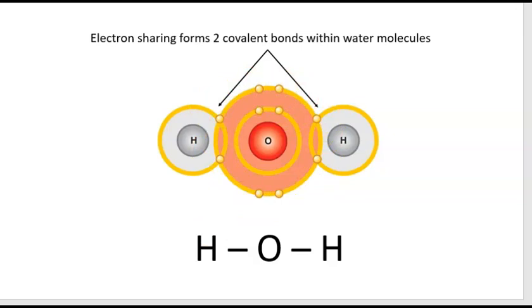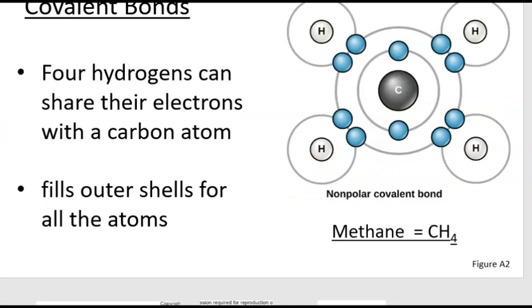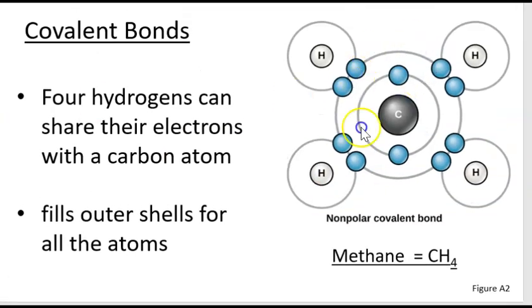But when you look at something like our methane molecule in the previous structure over here, carbon and hydrogen are not electronegative elements. And so these two elements don't tend to exert a pull on that, which means your electrons are spending equal time traveling all over the place here.